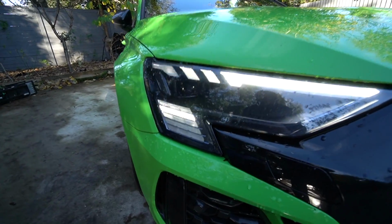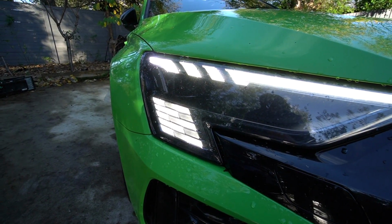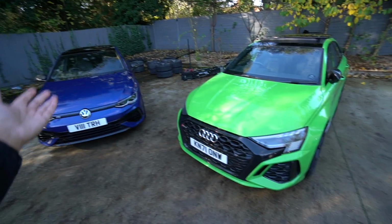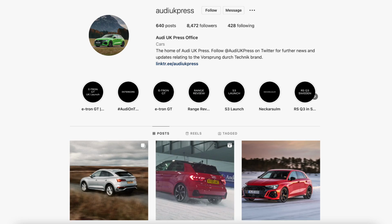One-handed. There you go. But yeah, KN71 ONW, how cool is it to see this car here in the backyard? It's pretty much been everywhere, this car. Also, it's a display pic on Audi UK Press's Instagram page.